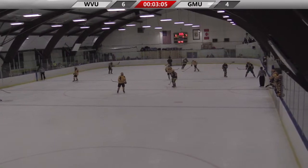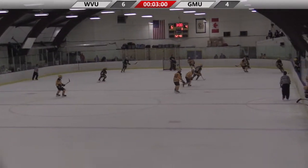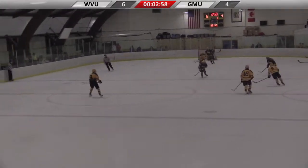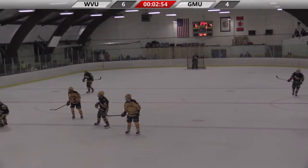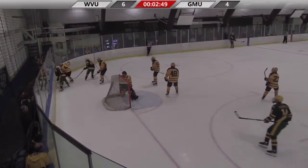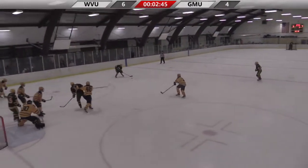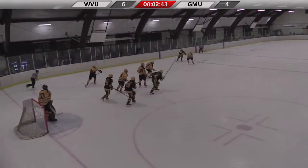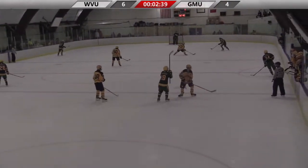Just 3 minutes to play now, though. So for the Patriots, any comeback's going to have to start now. As the Mountaineers will probably just try and keep this one away. Whenever they get the puck, just dump it into their zone. Make it difficult on the Patriots here. Oh, he finds them. Turned away. And that one's going to exit the zone. Sharp's going to have to go try and chase that one down.